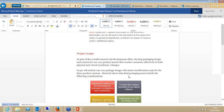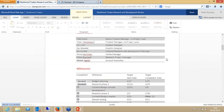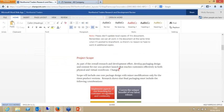So again, just proving that the other way as well, if we go back to the top, we can see who's making what change. And again, that's the way that we can all be collaborating on that document in order to get it done.